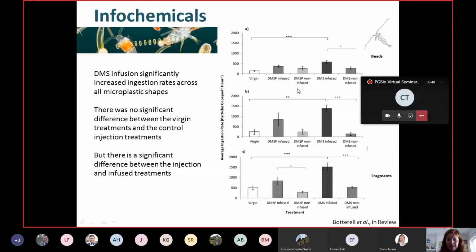You also notice on these graphs that I've got what I call my secondary controls. So we have our virgin here, and then I quickly realized after completing my lobster experiment that I really needed to include a secondary control that didn't infuse my DMSP and DMS, so that we could look at whether it's the presence of the infochemicals in the water versus the presence of the infochemicals on the plastics. So that's what you're seeing there. And crucially, there was no significant difference between the virgin treatments and the control injection treatments, but there was a significant difference between the injection and infusion treatments.